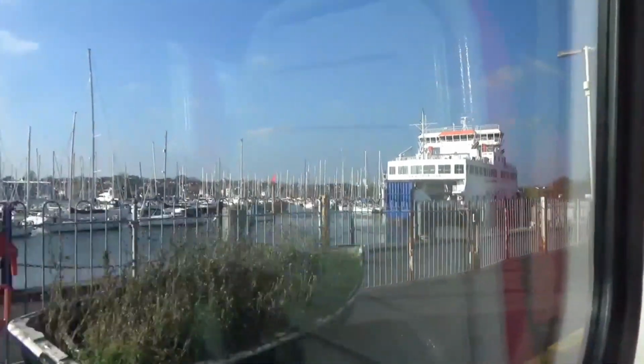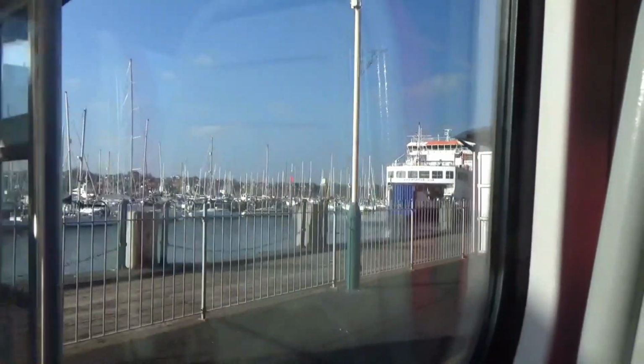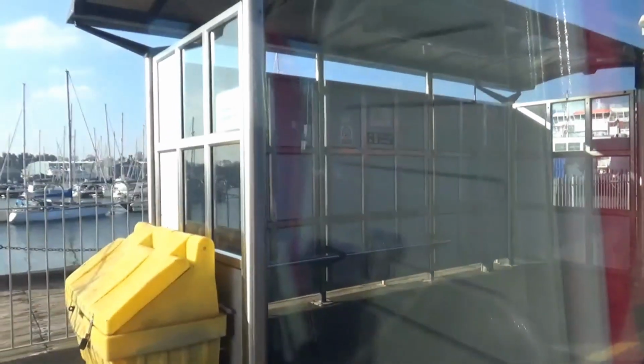Okay, literally it's over there, yeah, I can see. All right, I'll come with you, but obviously we don't want to risk missing out, so we're not going to get a train back. I think I see someone from a journey video. There we go, into Lymington Pier.